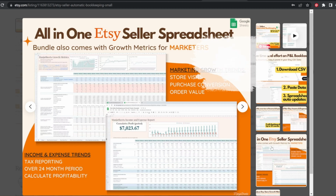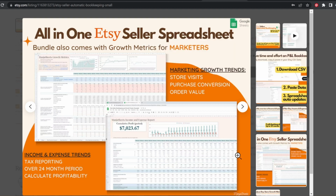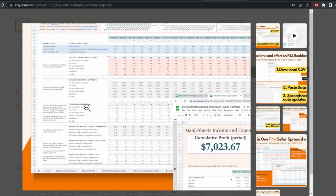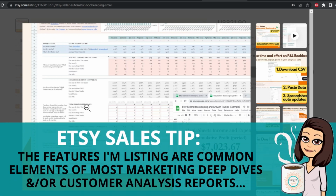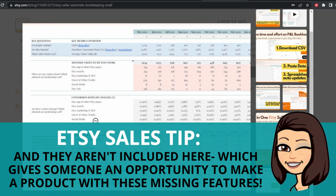Now, what surprised me about this product is that as a longtime Etsy seller and with a husband who's in data science with a specialization specifically in consumer metrics, a lot of the information in this spreadsheet isn't really going to help you grow. It's nice to have this information, but it doesn't give you any actionable insight into what products are selling the best, what items customers buy together, how often customers come back and buy from your shop again, or even what social media platforms are bringing you the most traffic. This marketing channel deep dive doesn't actually give us any of that information.